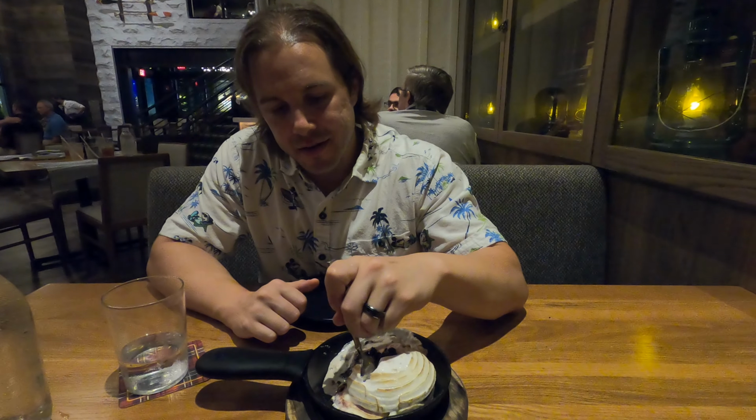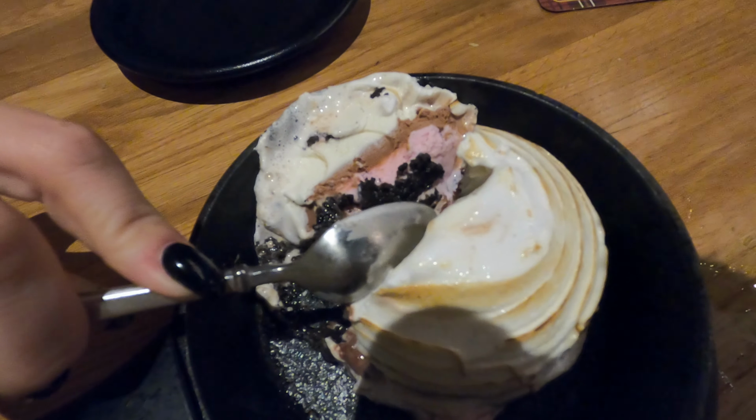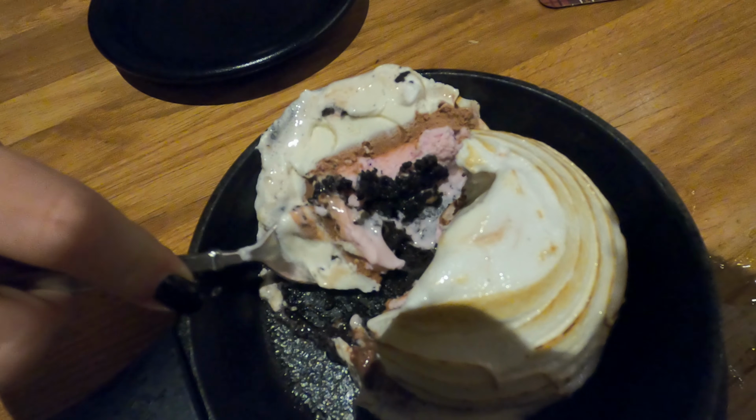Okay. So the baked Alaska, it melts the moment. Look at the steam coming off that. The drip.